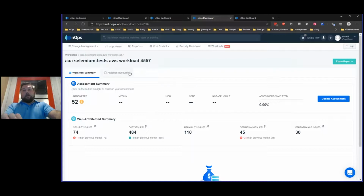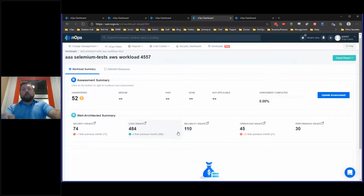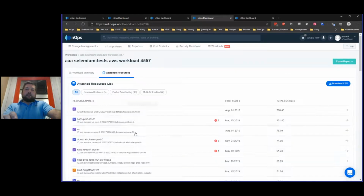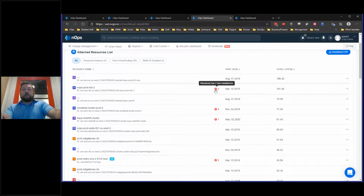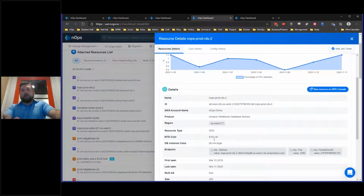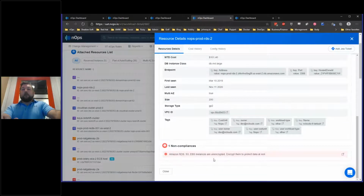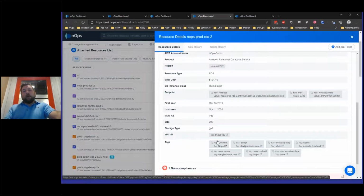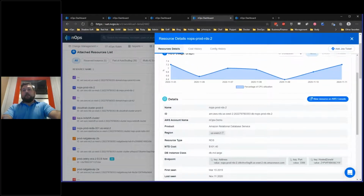Here's our well-architected summary for the workload, so we can see that for the resources in these workloads, these are the pillars and where I might have violations. We can create budgets for this workload as well. And we can actually drill in and see these individual resources, and you'll see these little exclamation points here to show you that, hey, this resource in this workload has compliance issues. You might want to go check it out. And again, we allow you to click right into it. We can see exactly what it is, what we're using. We can see what violations we might have, and associated tags that we can then go search through and see if they also have violations that I need to look at.